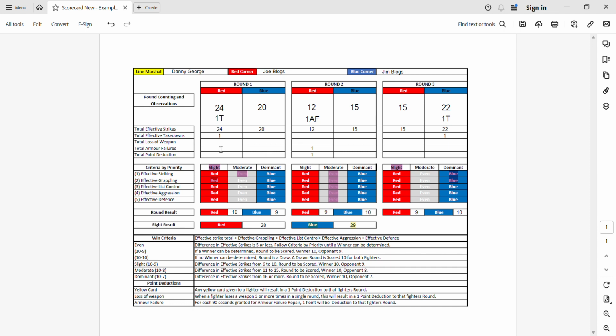One thing to note about this as well is this is set out in terms of strikes, takedowns, weapons failures, armor failures, and point deductions to replicate the criteria by priority. The criteria by priority is how we objectively judge the fight to determine the winner of the round. So effective striking is our first point here. Then it's effective grappling, then list control, then aggression, and then effective defense in that order.